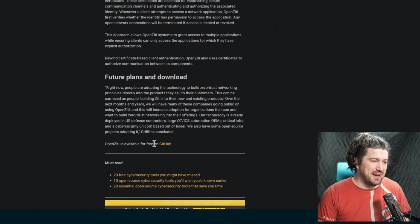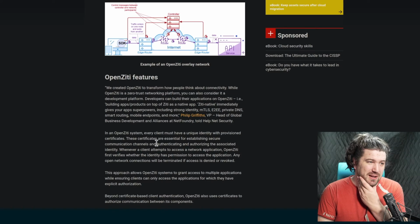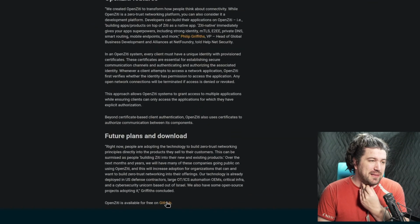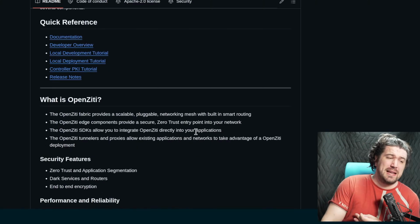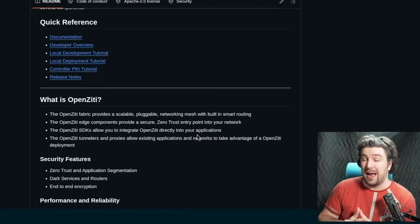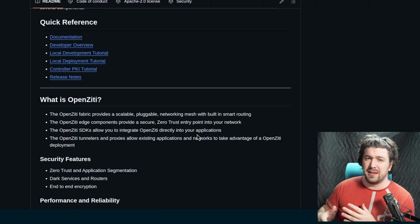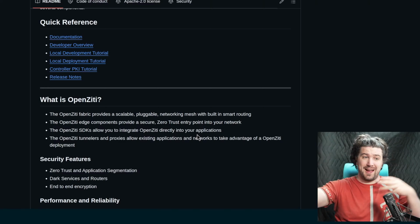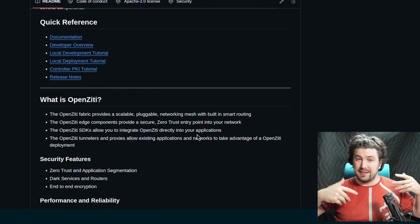You can actually read, they made a release statement. I thought this was a little bit better about it, but their GitHub is also linked on here. What OpenZT tries to do is basically make it so that every client in your application uses MTLS. That's mutual TLS, where both the server and the client have a TLS certificate and can authenticate to each other.